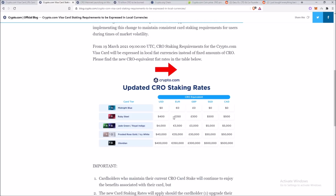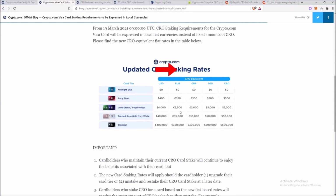And lastly, for the people who are staking for the Jade or Indigo debit card, they can take advantage of the 10% interest now, as they will be able to earn that interest on 50,000 CRO instead of whatever amount of CRO will be worth 4,000 US dollars on March 19th. One thing for sure is that it'll be a lesser amount of CRO. I'm sure I'm missing some other strategies, so let me know what your plans are for this month up until March 19th and what you're doing with the updated card staking rates from now to then.